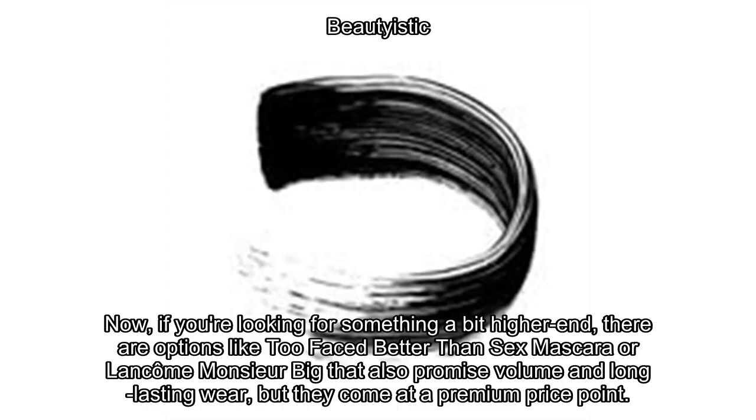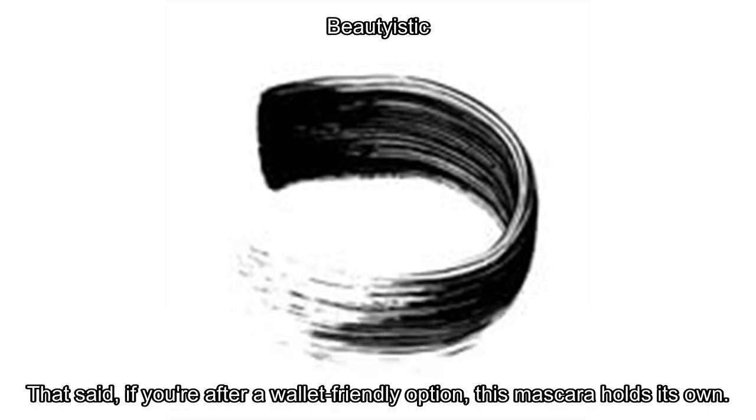Now, if you're looking for something a bit higher end, there are options like Too Faced Better Than Sex Mascara or Lancôme Monsieur Big that also promise volume and long-lasting wear, but they come at a premium price point. That said, if you're after a wallet-friendly option, this mascara holds its own.